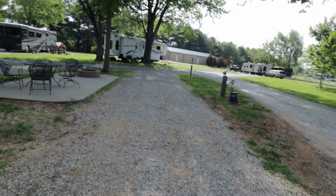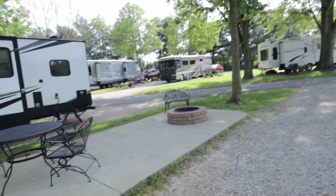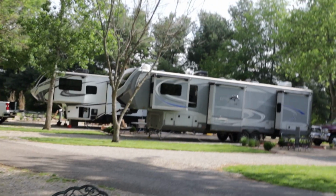All right, we're getting close back to where our RV is at. There's another pull-through site. So I don't think these are the deluxe patios. I think they're just the patios. Hey, look! Another open range.